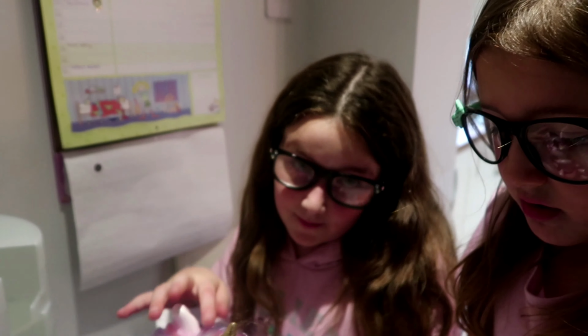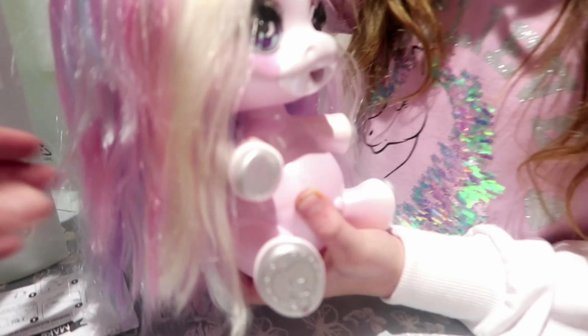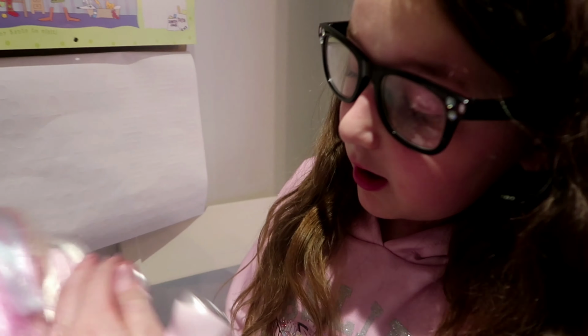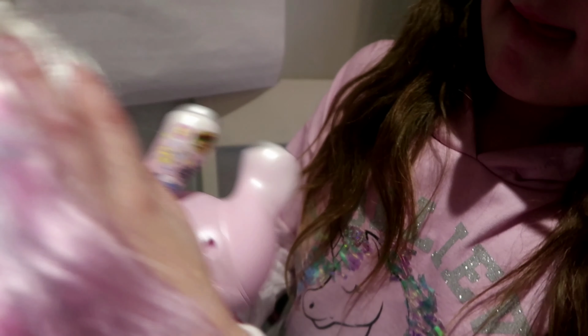What's that? I think that goes there, so when you poop it, the slime doesn't go anywhere. So it goes in there, and then you can just pick it up. She's so adorable. And look at her arms, guys. It has like tattoos on them. Layla, do you want to put these tattoos on? Yeah. Put these on.